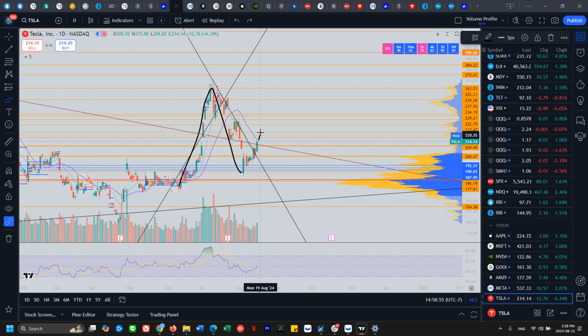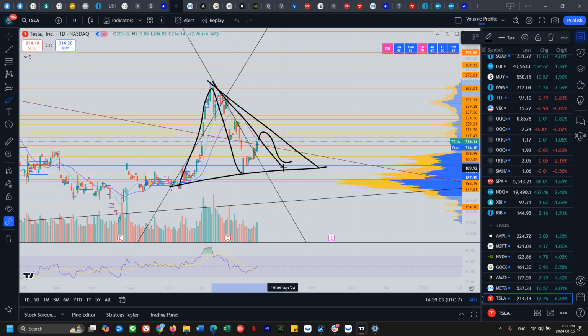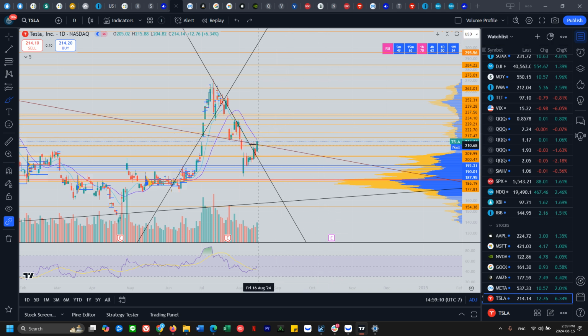But if we bounce here and then start pulling back, then that tiny range isn't as good of a look. It would be more like a weak tiny range. For a tiny range, you want it to be more even, like an equilibrium, but for now, bulls are still in control. So no signs of red flags for Tesla yet.